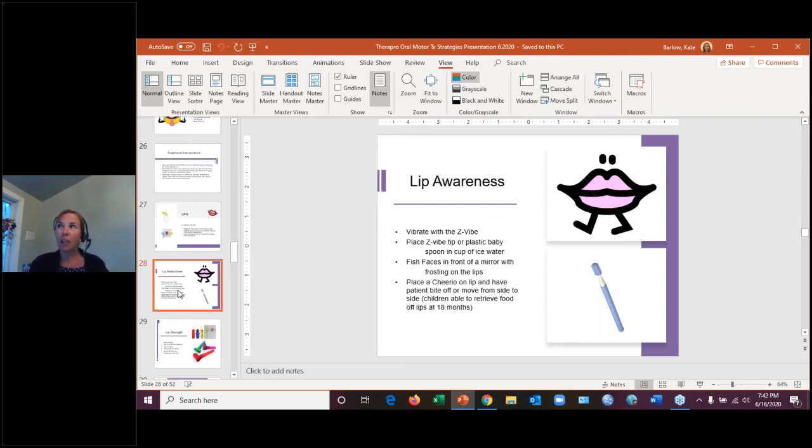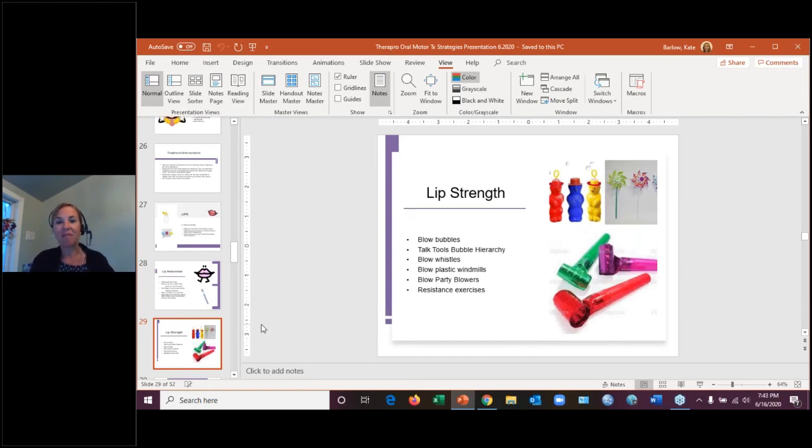I actually use Apple Jacks a lot because I feel like Apple Jacks are dissolvable, but you can put a Cheerio or an Apple Jack on the lip and have the child really bite the Apple Jack off the lip. Just keep in mind that the ability to do that emerges around 18 months. You just want to make sure that your child is old enough that they would be able to do it if they had typically developing skills.